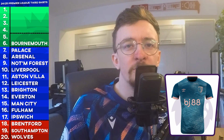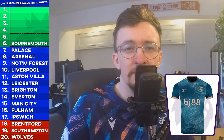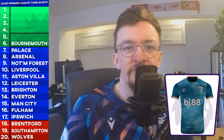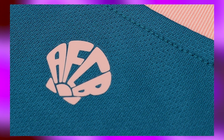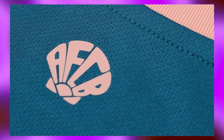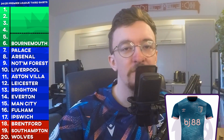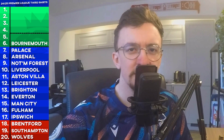It's a monochrome Bournemouth badge in a turquoise and gold colour scheme, which ties it in with the collar and the cuffs. And this shirt is all tied together with the AFCB shell-shaped design that appears on the back of the shirt. Love that little design element. I think it just really elevates the shirt. Big fan of that. And then in 5th place, I've got Chelsea.